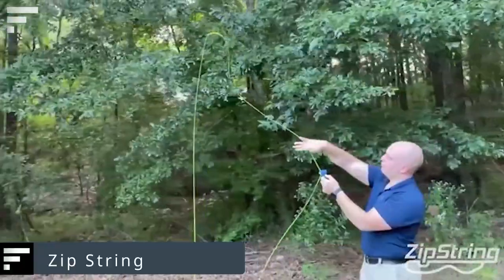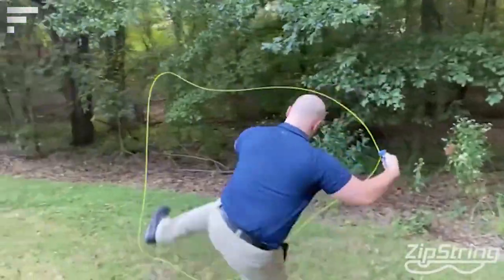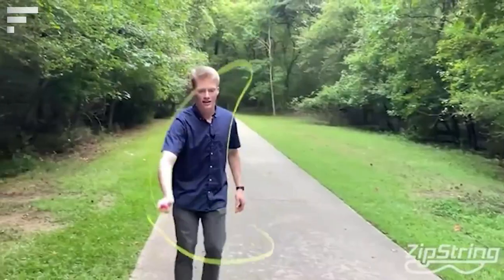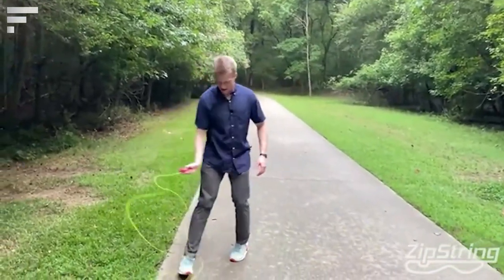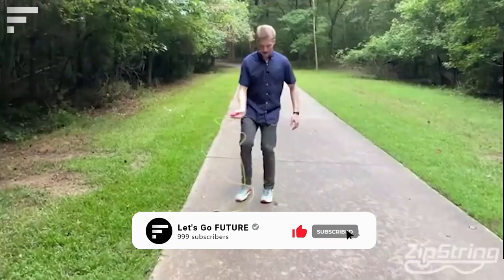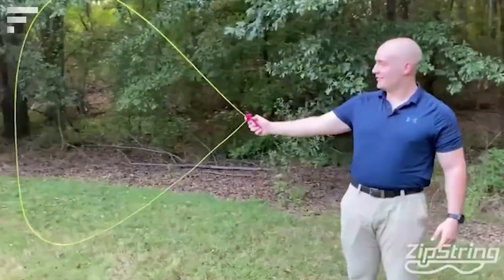Zip String. It seems that this toy has managed to overcome gravity. However, in reality, the secret of its unusual movement lies in its unique design. Zip String turns a looped string at such a high speed that it loses its softness. In this way, the string finds a peculiar balance, adopting strange and mystical shapes.